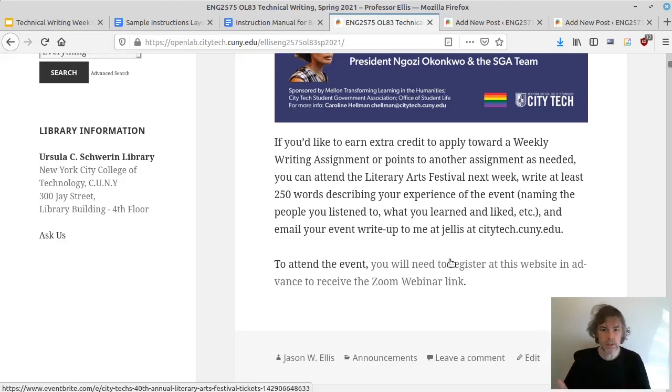Now, after attending the event, what you can do is make notes as you're watching the event, like what are the names of some of the students? What are the names of Stacy Ann Chin? And what are you experiencing from them? Like, what did you hear them say? What did you think was most interesting? Was there one performance or talk that was particularly impactful to you?